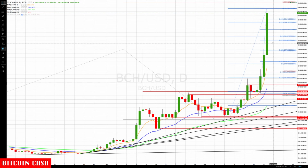Trail a stop, know what level. Hey, if it drops below this, I'm taking some off the table, and I'll wait till it pulls back, and then I can always add it back on. That's our little advice on how to handle these sudden and abrupt vertical moves in not just Bitcoin Cash, but any of these cryptos or any markets, period.